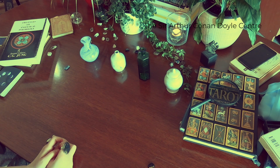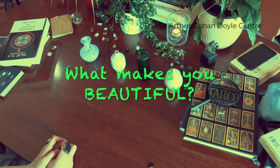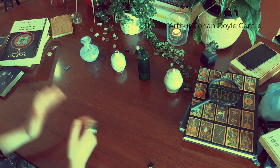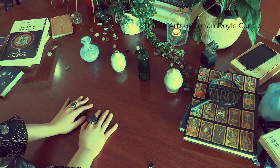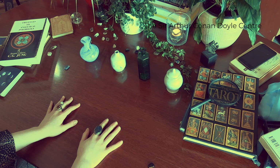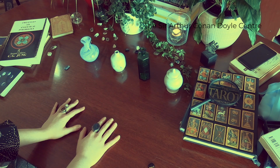So the topic of today's reading will be what makes you beautiful. I think it's really nice to hear some good things about you, and yes, we'll see how it goes. So with this reading I was thinking about anything that makes you beautiful, whether it is something energetic, whether it's something on the physical level, and I will see what the cards show us.